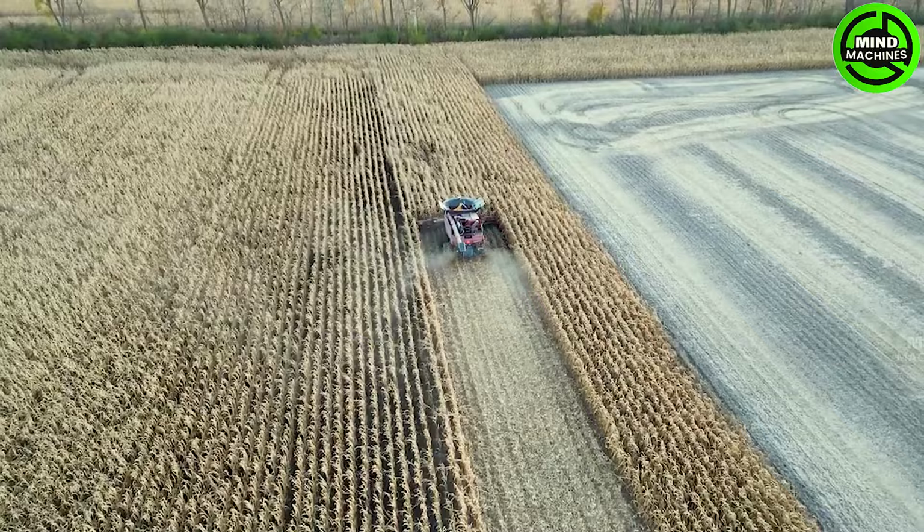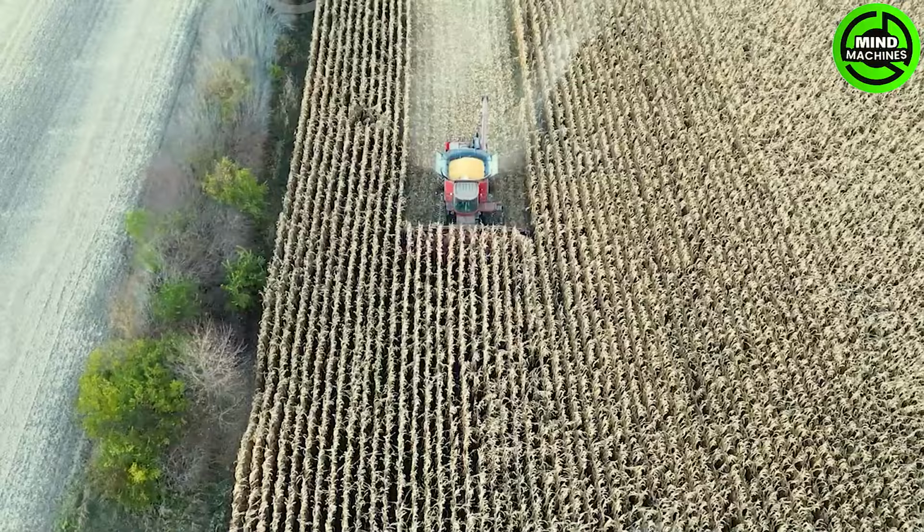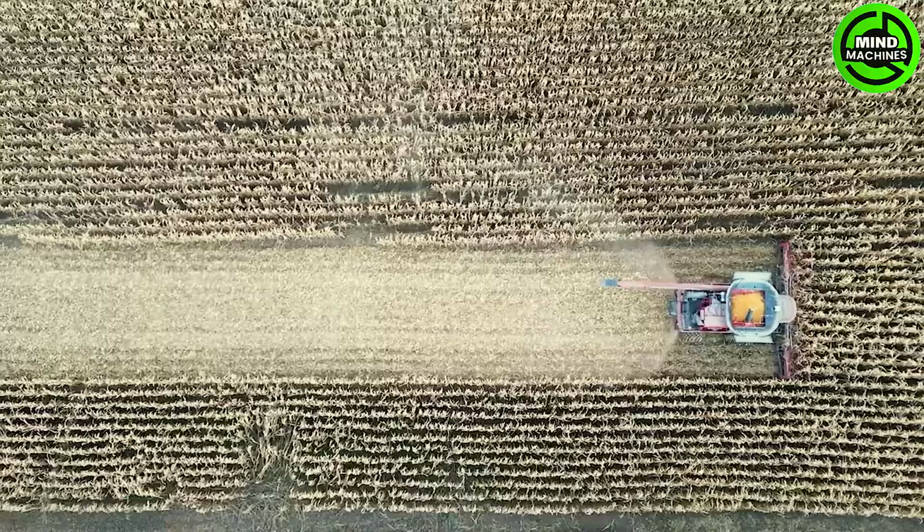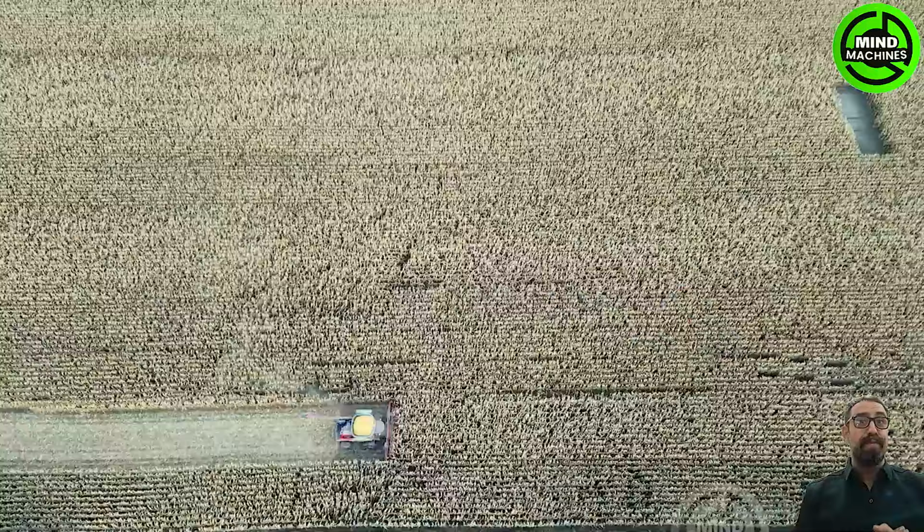The 12-row corn harvester is a sturdy and effective machine tailored for harvesting corn crops. With its impressive capacity, this harvester adeptly navigates fields, gathering 12 rows of corn simultaneously.